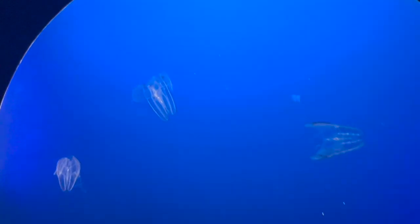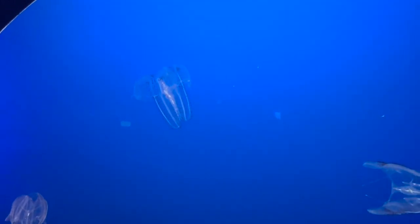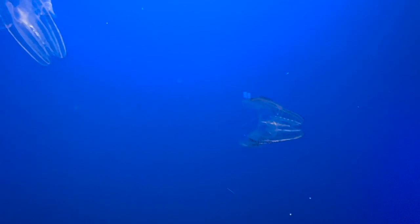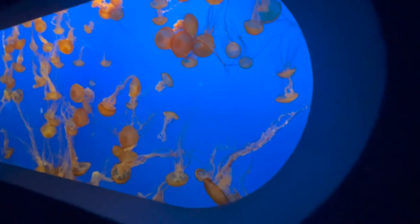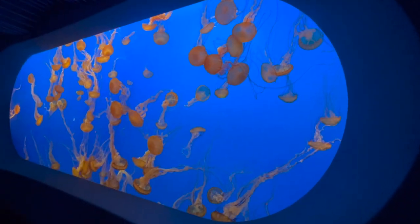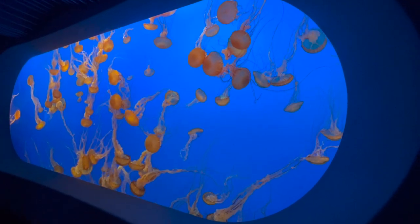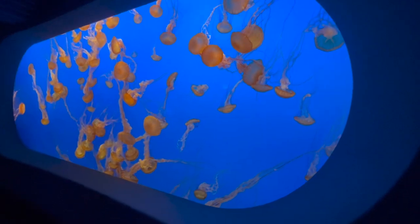Spotted comb jelly. These guys are small too. Look, here's my finger. Wow. This stuff is crazy. Lots of jellyfish, wow. Sea nettle. Wowzers. Quite spectacular. Beautiful.